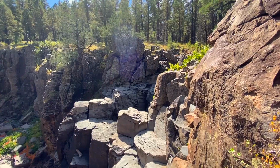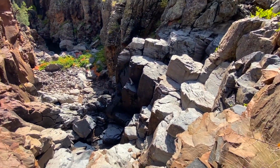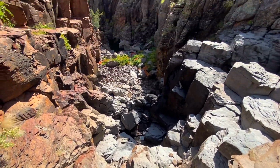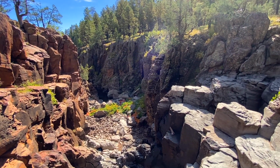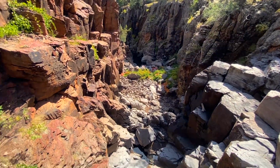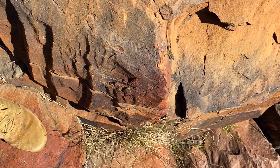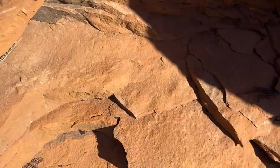All right. So that's where the waterfall runs off. Oh, the wind. It's down here. Lots of cool climbing opportunities in here, that's for sure. All right. So we're going to climb down here, down into the canyon. Let's go. There are lizards everywhere.